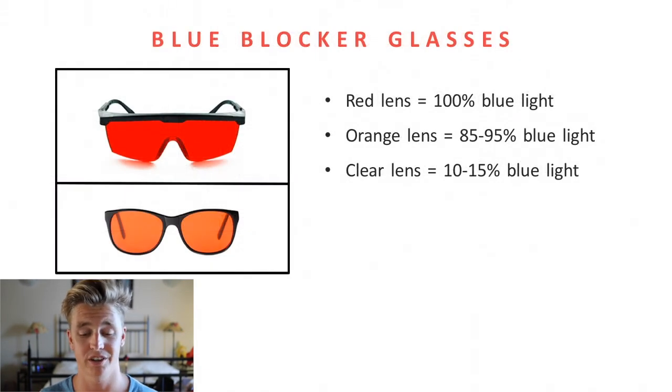And then the last thing that we're going to touch on today is blue blocker glasses. And these really aren't too complicated. People make them out to be these special tints, and you pay a lot of money for some of the more reputable brands. But it's really easy if you want to understand the wavelengths that they're blocking out. A red lens tends to block 100% of blue light and even some green light. So those are really good for getting you into the deeper phases of sleep, because they're going to make sure that you're optimizing your melatonin production.